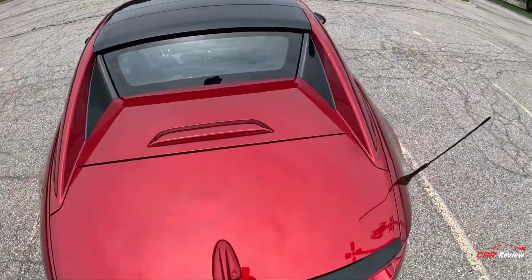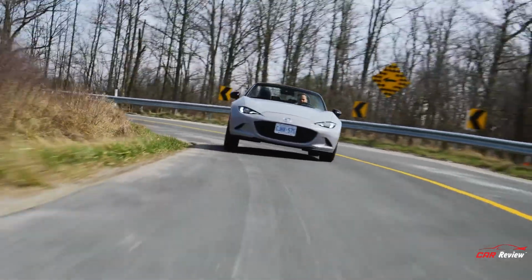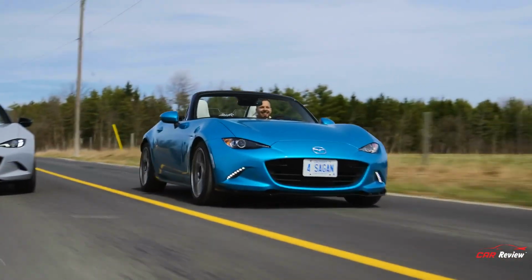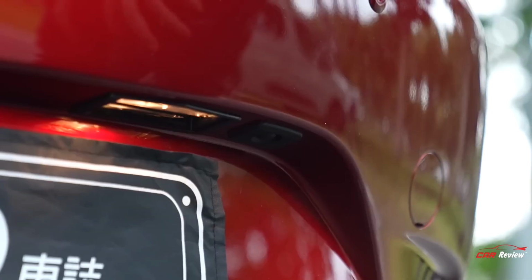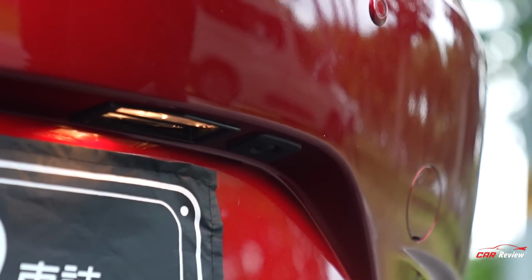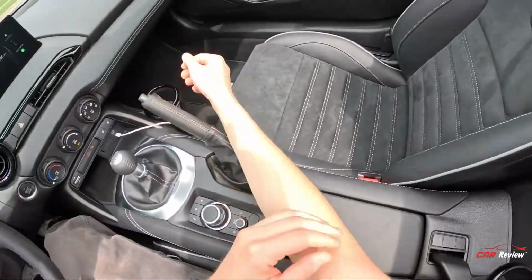The refreshed 2024 ND3 Mazda MX-5, and we've got some brilliant roads that happen to be the favorite of Mazda engineer Dave Coleman. And before we get into what this refreshed 2024 MX-5 is like to drive, let's have a look at it in a little more depth.